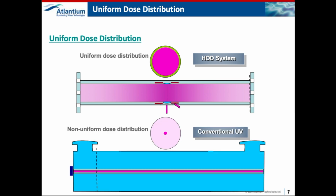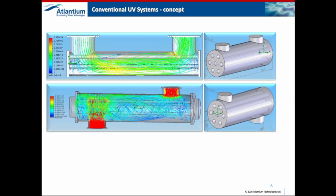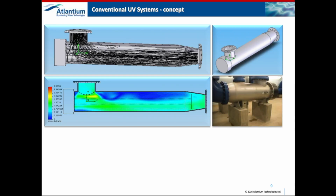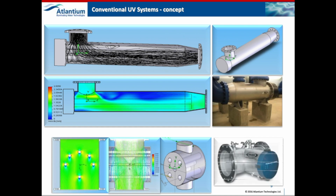Traditional UV technologies are poorly designed to enhance non-uniform dose distribution. The numerous inefficient features cause dead zones. Dead zones are ineffective treatment. Let's take a closer look at the computation fluid dynamic models of several conventional UV designs. Water takes the path of least resistance and flows downhill. As we can see, several large dead zones of inaccurate energy and poor dose distribution.